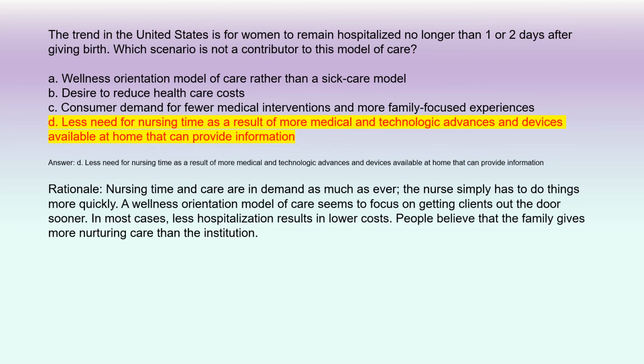Answer: D. Less need for nursing time is a result of more medical and technologic advances and devices available at home that can provide information. Rationale: Nursing time and care are in demand as much as ever. The nurse simply has to do things more quickly.